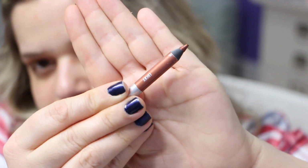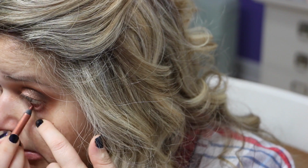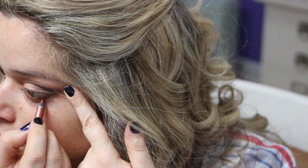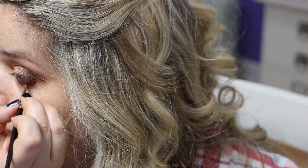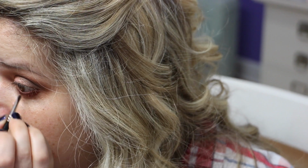For my lower lash line, I'm going to take this color Lucky. This is from Urban Decay. It's a 24/7 Glide-On eyeliner, and Urban Decay discontinued this one. They always discontinue my favorite colors. And over that, I'm going to take this color right here from the palette, which is a nice coppery color, and I'm going to put it over the lower lash line where I placed that Lucky eyeliner. It's just going to give me a nice pop of eyeliner.